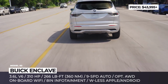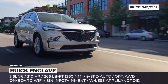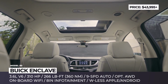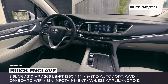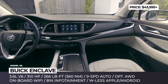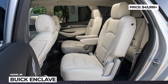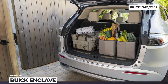On the mechanical side, the new Enclave remains loyal to its tried and tested 3.6-liter V6 that delivers 310 ponies and 266 pound-feet of twist. Additionally, the interior takes a noticeable step towards a more luxurious feel. The center console gets a new push-button shifter, all materials improve in quality, plus the infotainment grows to 8 inches and gets wireless Apple CarPlay and Android Auto as standard. And finally, there is an optional onboard Wi-Fi and head-up display.